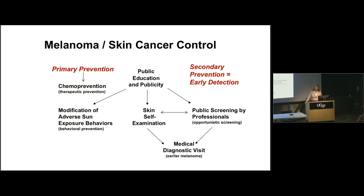Secondary prevention is really those early detection efforts where we focus on the patient, teaching them how to do a self-skin exam, how to look at their skin, and know what melanoma looks like. We teach providers, particularly primary care providers, how to do the same. And that should come together in a medical visit where we detect earlier, more curable melanoma.